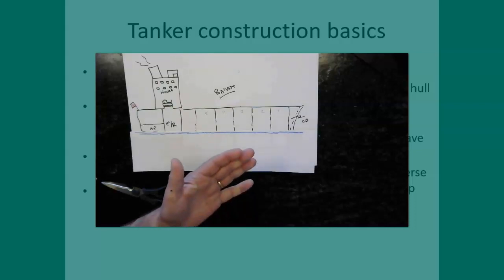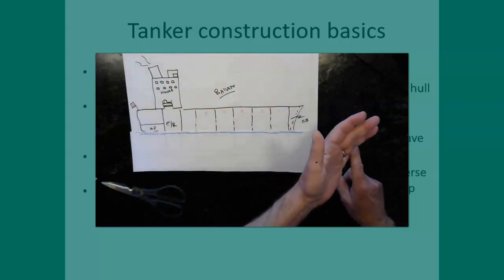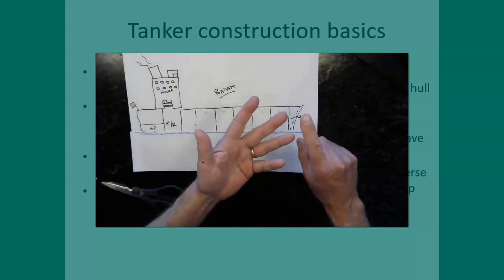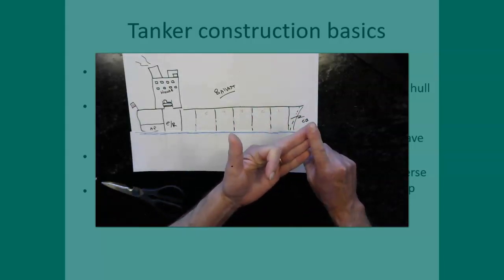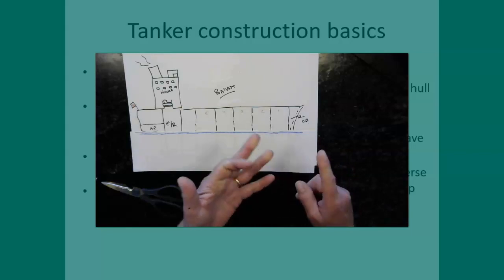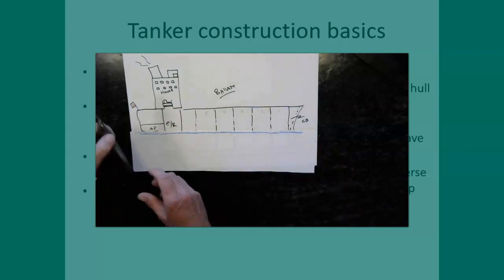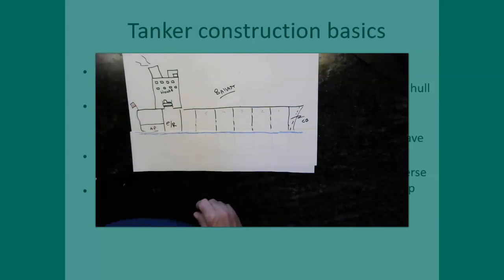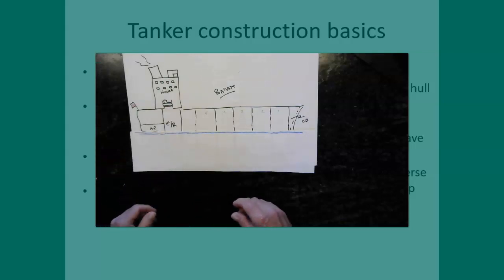You should know this. You should know that you are in a loaded condition, that you are in a ballast condition, or that you are in a light condition, light ship. A light ship is kind of a dangerous thing. It puts an awful lot of stress on the ship. It doesn't float very well. It's not a seaworthy ship. That's why we don't do that.